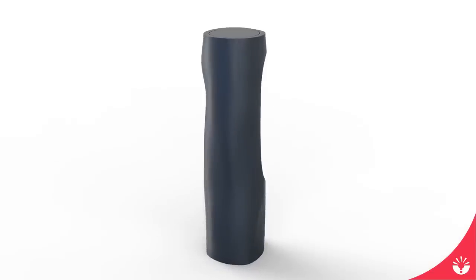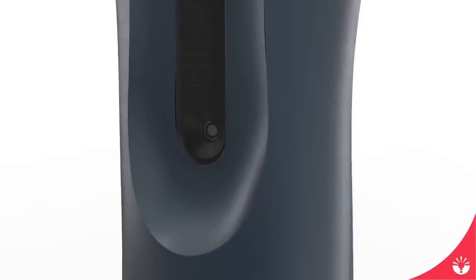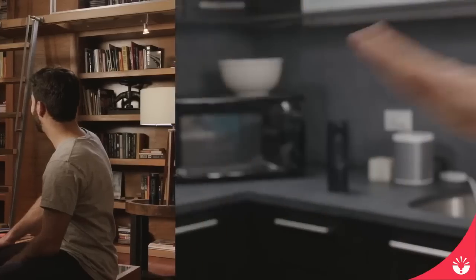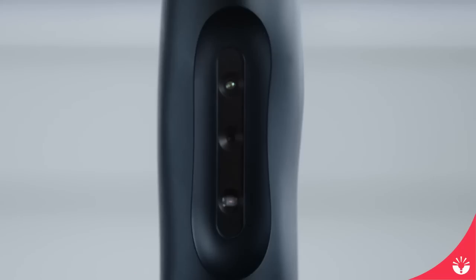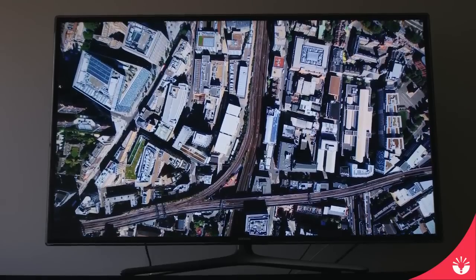Whoa. Meet Hale. It transforms the space and objects around you into a set of magical remote controls. With just a simple movement of your hand, Hale allows you to control lights, music, television, temperature, and much more.